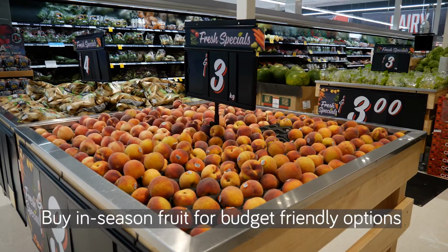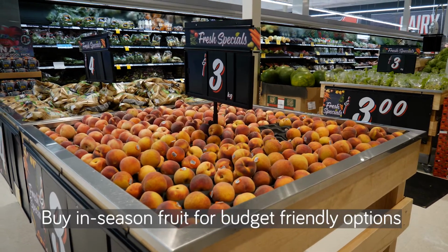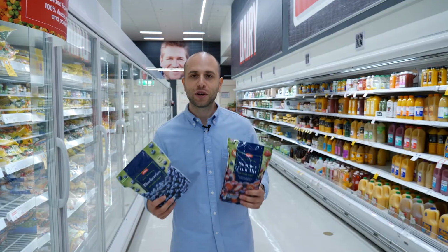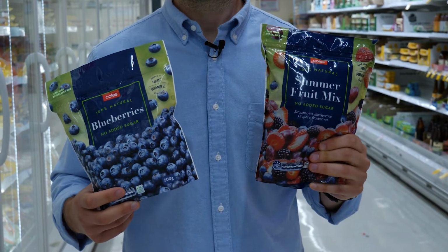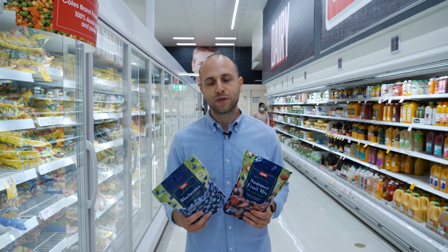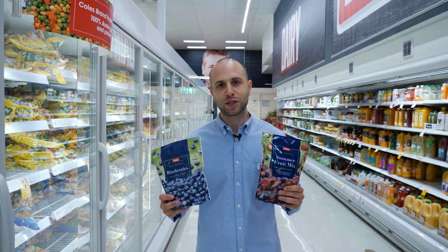At the moment we've got great stone fruit in season. It's coming towards the end of summer, so they'll be nice and fresh. So I've got some frozen fruit here. These are really handy as well to keep in the freezer, and we can include them in things like smoothies, for example, as a really good snack option, especially for kids. Keep in mind having some of these in the freezer ready to go.